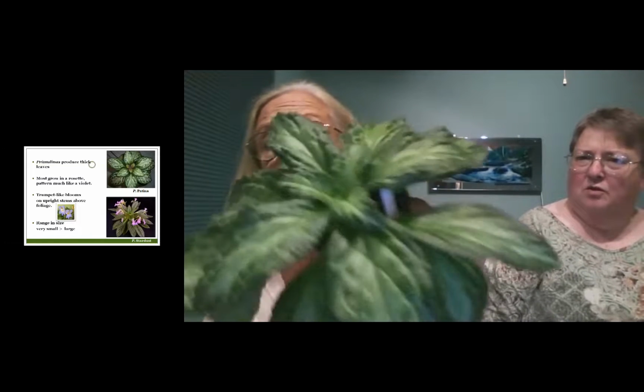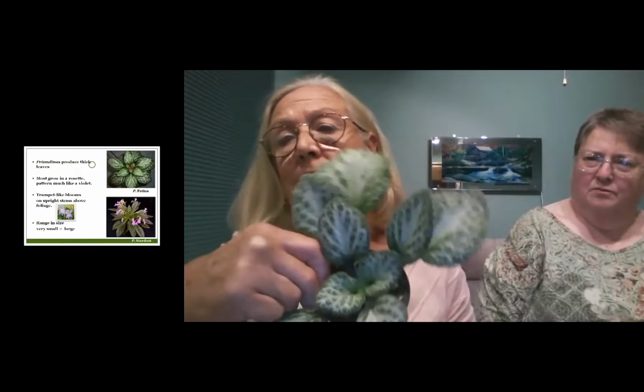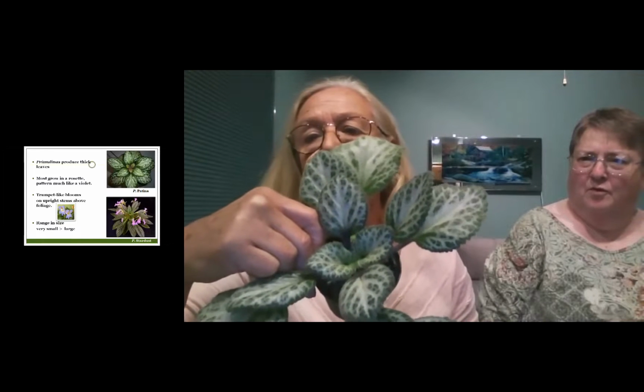The markings are so varied on them. This is a cultivar, Destiny, and you see it's almost a chartreuse or yellowish green veining on here. And then there's little Loki, which is much lighter, almost white, depending on the light you're growing it in. There are also really tiny little Primulinas. A couple of them I grow in glass bowls just so they don't dry out. So when you're thinking about picking a Gesneriad to start with, go for a Primulina. I find they're much, much easier to grow than an African violet. Yes, I'll second that.